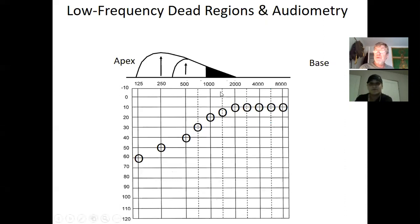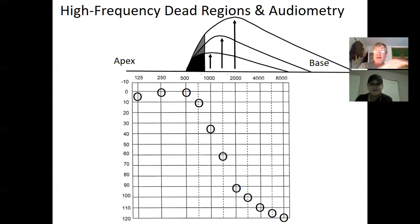Okay? Have a look at this one. A high-frequency precipitous hearing loss. Good hearing in the lows, poor hearing in the highs. If I present at 2,000 hertz, loud enough, I'm making a big traveling wave, and the front of it will just stimulate these healthy hair cells.